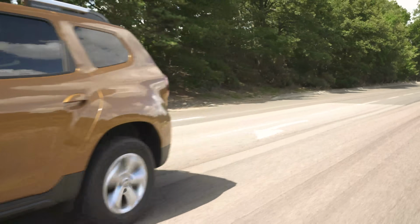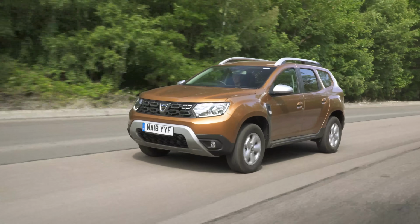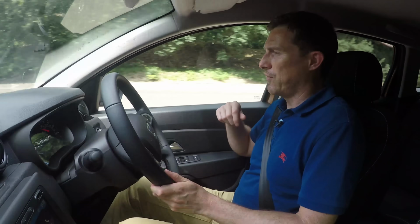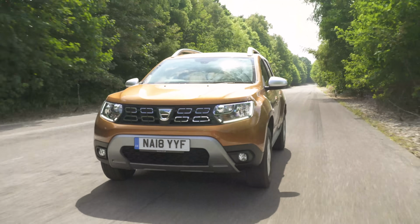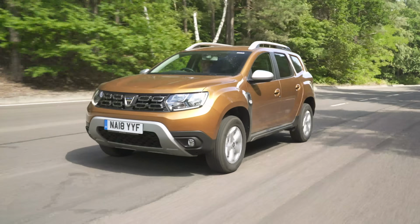Now, when you get on the motorway, it's actually okay. It doesn't feel too wayward, but it does tend to float about when you go over bumps, which can be a bit disconcerting. What's more annoying, though, is the fact that it's quite noisy. Yes, Dacia may claim that they improved the soundproofing, but it's still quite noisy when you're driving at speed. And if you are going to do lots of miles, I suggest you get the 1.5 litre diesel engine. It will return about 60 miles per gallon, and it's also a lot punchier for overtaking than this puny 1.6. I don't like this engine. I don't like it at all.